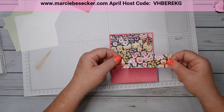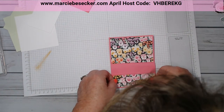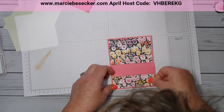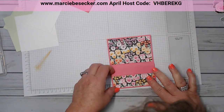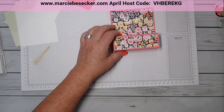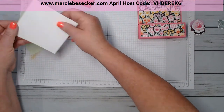Oops. Upside down. Be careful of that. There is a rhyme or reason to your project here. I'm just going to drop it because my fingers are in the way. There we go. And now we're going to take our pieces just like we did before.